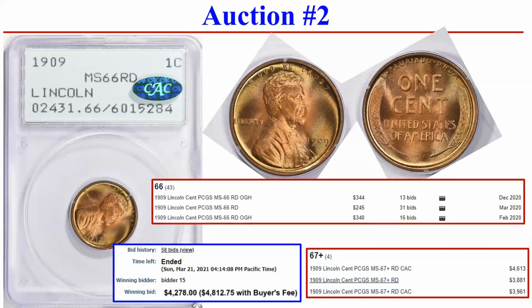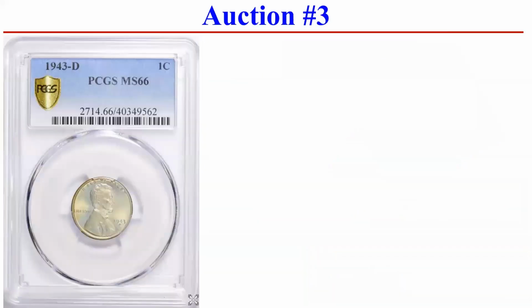But the last point I really kind of got frustrated with is how did CAC only give this a standard green bean and not a gold CAC sticker? I mean, I feel like they clearly failed, and the market overlooked it. They bid it up 1.5 points on the grading scale. So really intriguing sale here.